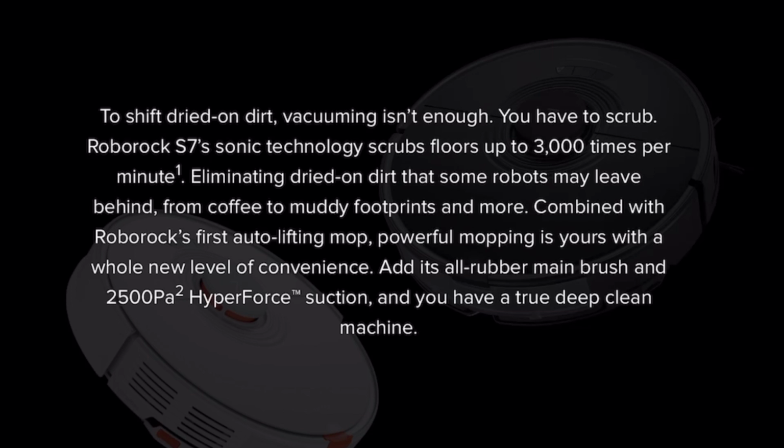Scrubs floors up to 3,000 times per minute. I forgot, what was D-Bot's? I think D-Bot's was only like 1,000. So that's going to be impressive.